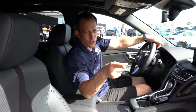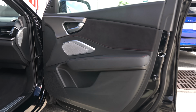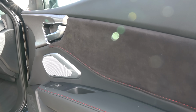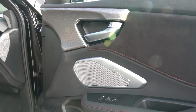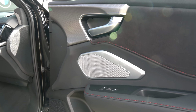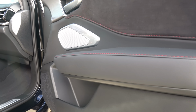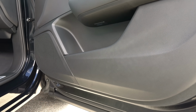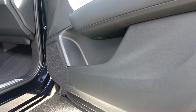To the door panels. I love the clean style. Soft touch material up top. You got the Alcantara, the red stitching, and all that silver is real aluminum trim around the upper corner. We have the ELS Studio 3D sound system, and you have your red stitching with the soft black touch material. Door pocket, big enough for a dozen Krispy Kreme donuts and a bottle of Yoo-Hoo to wash it down.